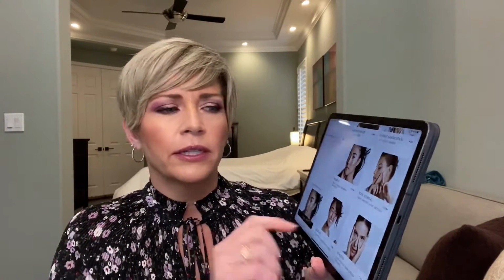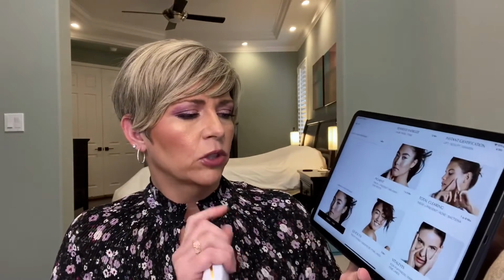We have Total Clearing, which treats, prevents acne and bacteria. Total Clearing is a great program. I've used that to help on my chin with getting breakouts. I really find that it does help calm them down and they are not around for that long. Quick Fix treats pores, under eyes, and fine lines. Quick Fix is a program that you can do anytime. It really helps with blackheads. So if you get a lot of blackheads, Quick Fix does help with that.